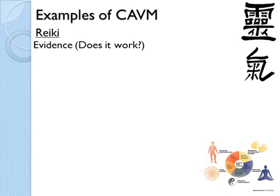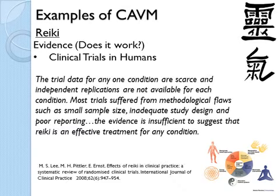So what's the evidence? Have we done any studies? Does it actually work? There are some clinical trials of this in human beings. This is an idea that has enough popularity that some people have made an effort to test them. Here's a review of several randomized clinical trials on the subject of Reiki. The conclusion was the trial data for any one condition are scarce and independent replications are not available. Most trials suffered from methodological flaws, small sample size, inadequate study design, poor reporting.